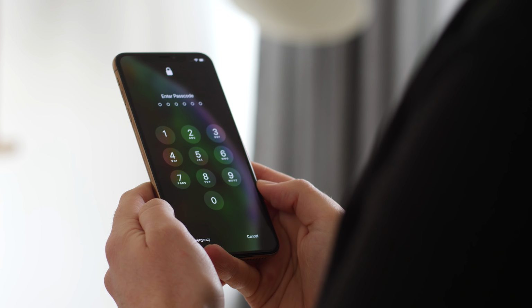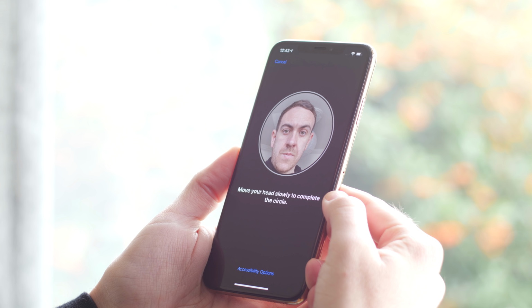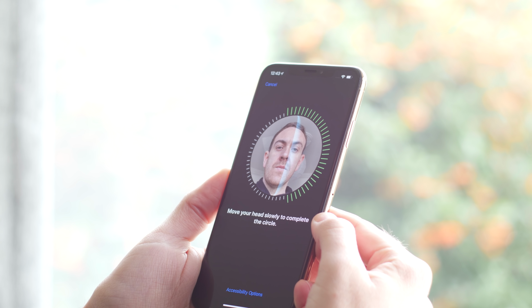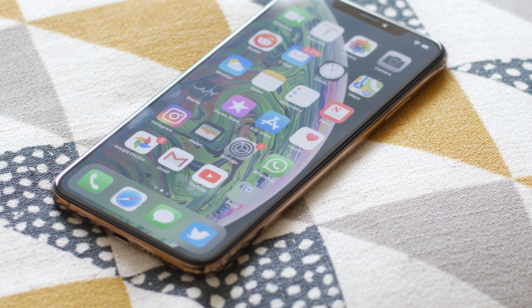That doesn't mean the system isn't good, because it's exceptional. Unlocking is fast and fluid, as is the face registration process. Google could definitely learn a thing or two from the Apple system, but please keep the fingerprint reader as a backup option.